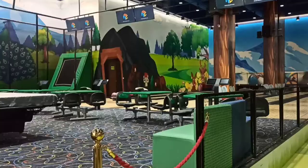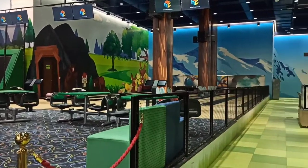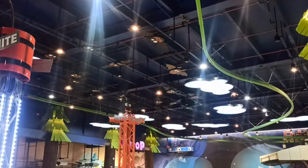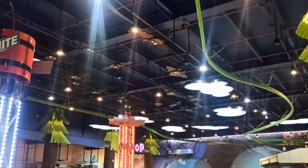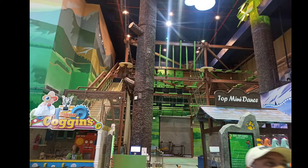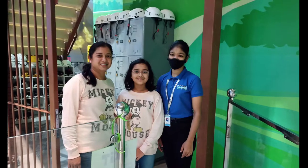This is the trampoline park. They were just setting it up right then, and it was very clean, the whole mall, the whole gaming area. And as I told you about the zip line, that is the line, the green one. There were a lot of cloud decorations, and it was very colorful, and they later on put some music, which was really nice.